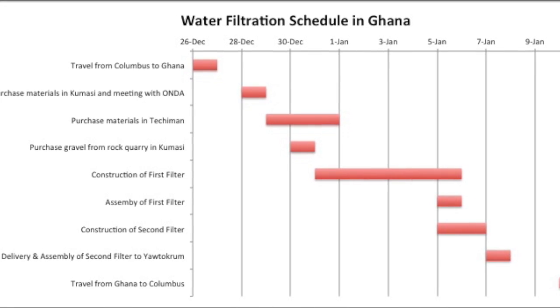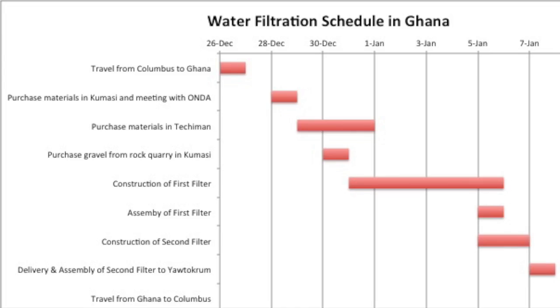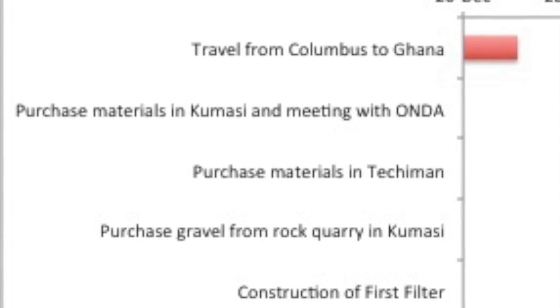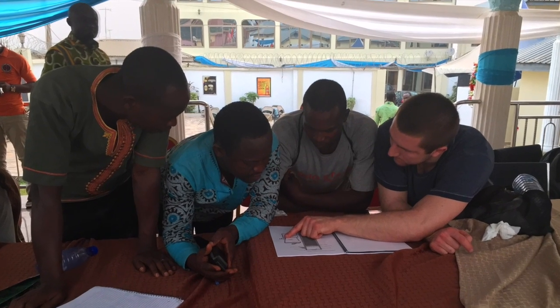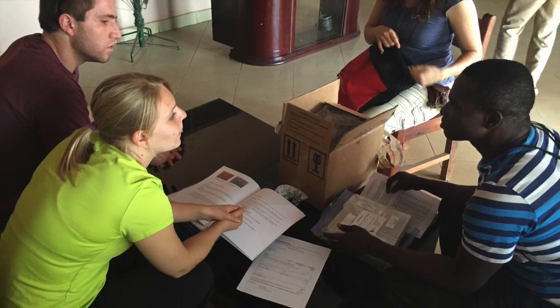We were in Ghana for a total of 2 weeks and had about 8 work days to complete our project. The first few days were spent shopping for materials in Kumasi and Techiman, as well as having initial meetings with members of ONDA to explain our filter design and solidify the end goals of our project.